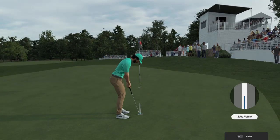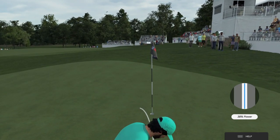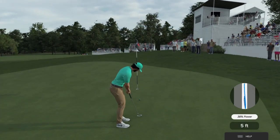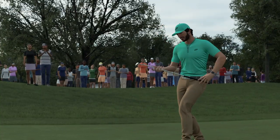Just 10 feet to the cup here. This is on a great line. Oh, well home for eagle.